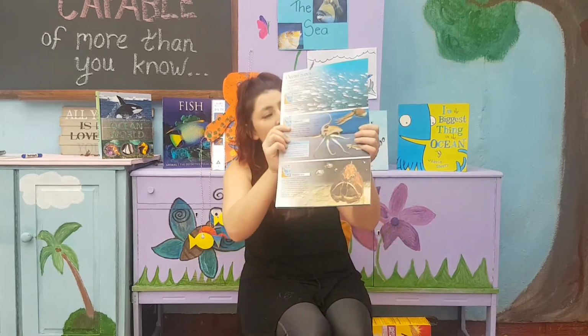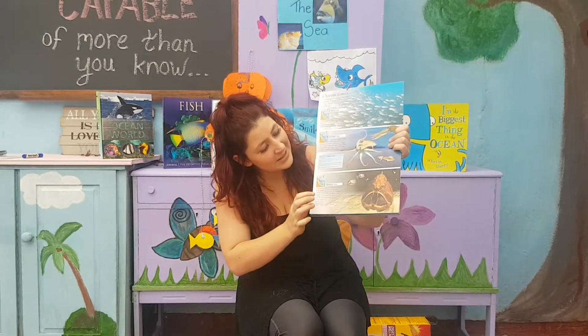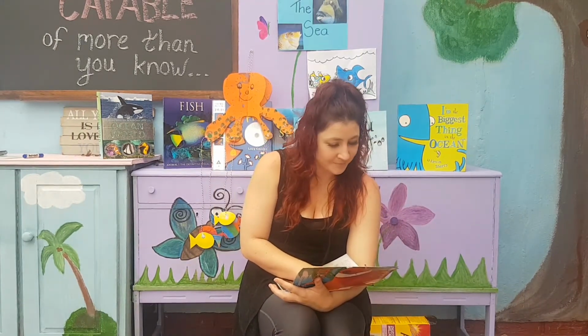So a zone is like your house, but instead of going through your house, like from your bedroom to the kitchen to the lounge, you go down. So you go from the sunlight zone to the twilight zone to the midnight zone. Let's see what lives in each zone.